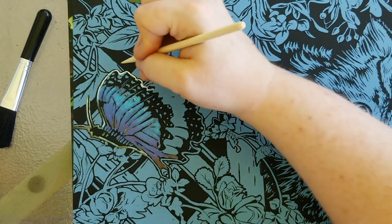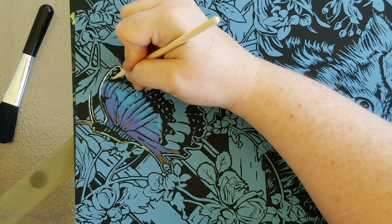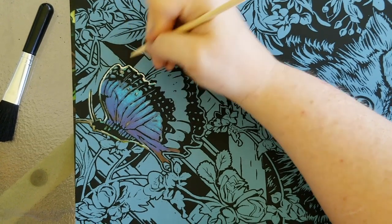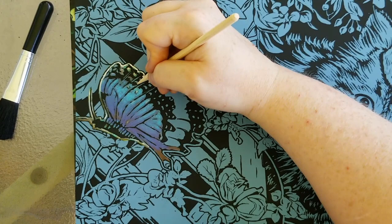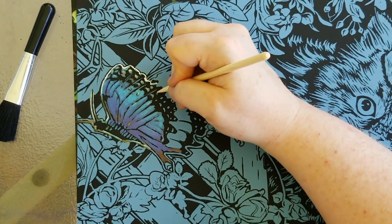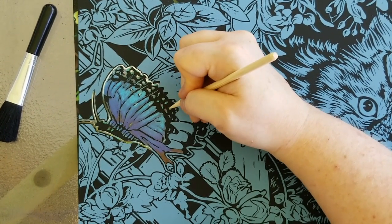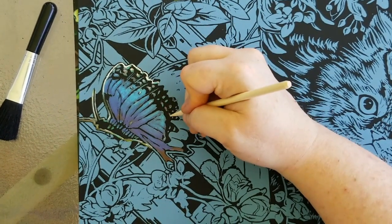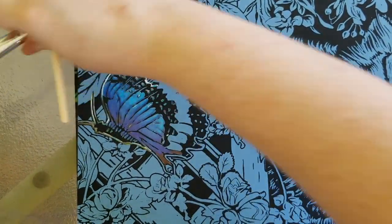But I digress. I was getting so aggravated though that I just switched to the bamboo stylus tool that came with the picture. And I'll talk about it more a little bit later, but ultimately that was the one I was really enjoying working with. So yeah, the butterfly turns out a little messy, but overall I was okay with it.